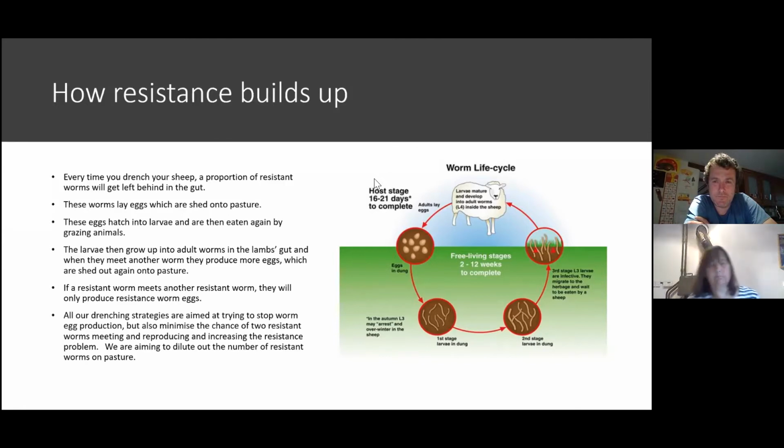So if a resistant worm meets another resistant worm, they will only produce resistant worm eggs, which is important when we talk about timing of giving our doses. Basically all our drenching strategies are aimed at trying to stop the resistant worm egg population, but also to minimise the chance of resistant worms meeting on pasture and producing resistant worm eggs. So we're aiming to dilute out the number of resistant worm eggs on pasture.